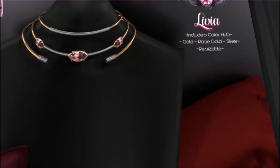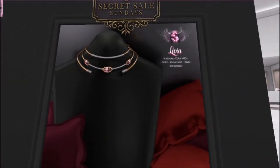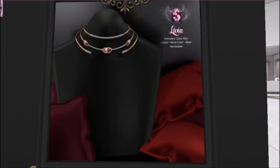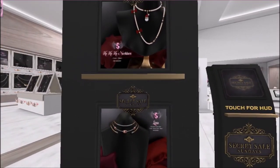It's cute, but I would only be able to wear that one month a year, and I've already got a few things. Next one on the bottom ain't too bad. Cute. Yep. Not really my style, though. Nope, but if you guys want these, come down to Supernatural and grab them.